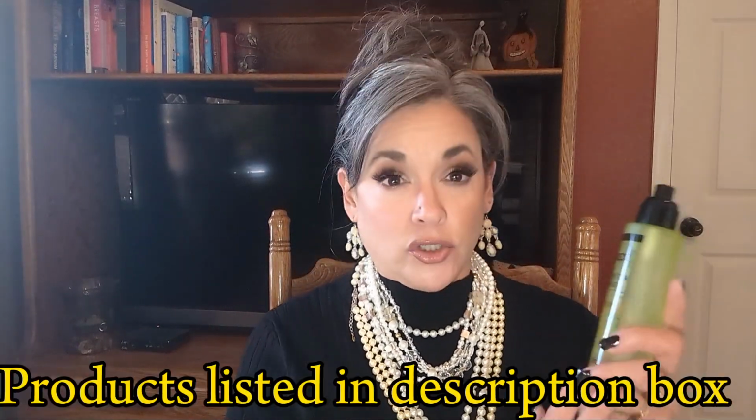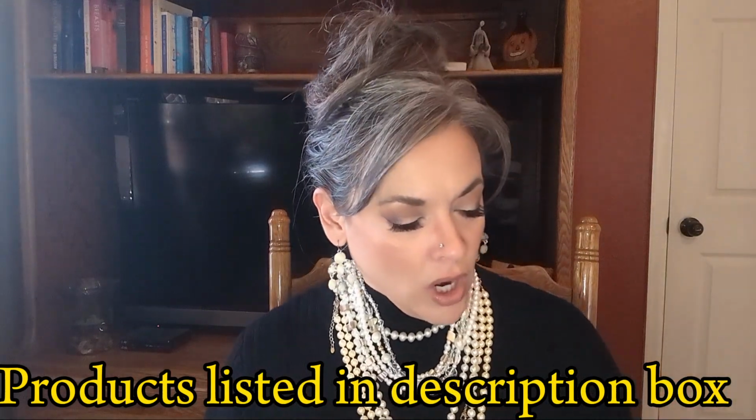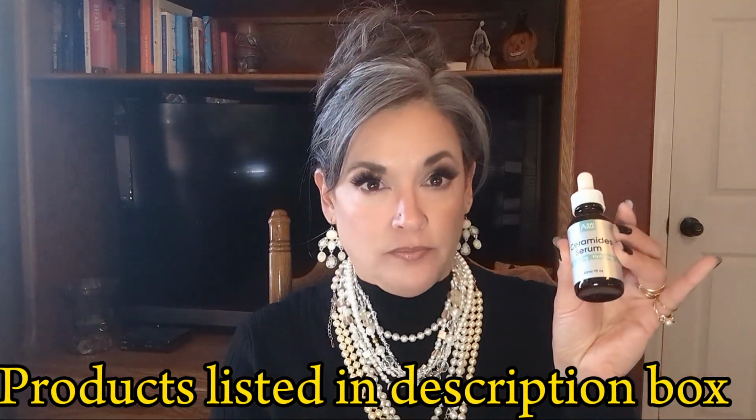But if my skin was irritated, then I would back away from my actives for a while. So I would either reach for this green tea toner, and it's a nice mist, or I would use this ceramide serum. And both of these actually help support your moisture barrier.